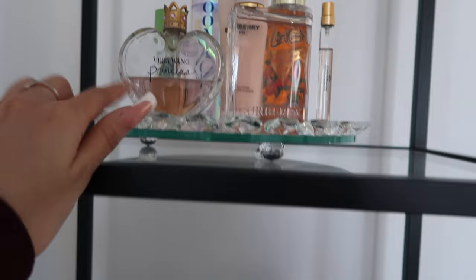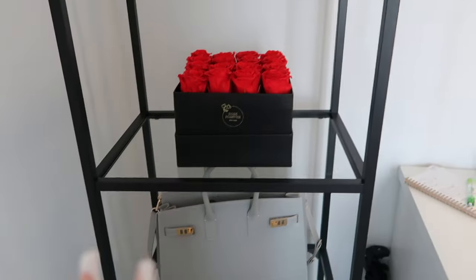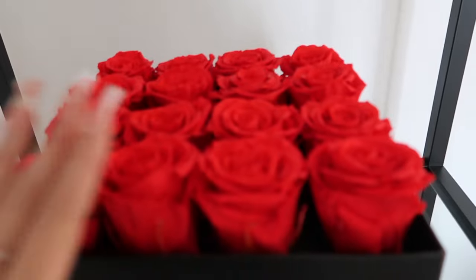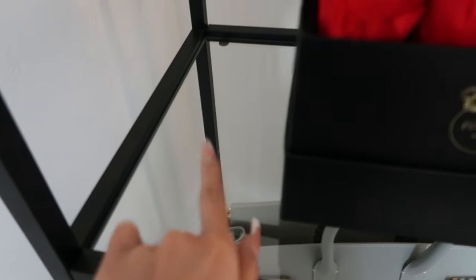But yeah, there's that. And then in the second one, we have Forever Roses. They add such a nice touch to your room, and it's so pretty. They also smell so nice, they still make my room smell nice, and I got them a while back. So that's in the second one. This is also glass, by the way. I also do have to clean it with glass cleaner.